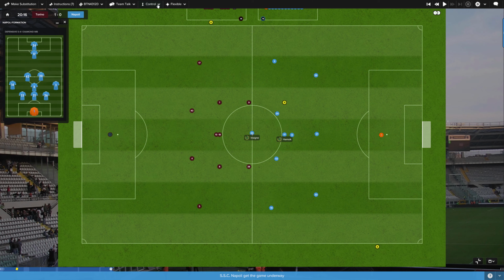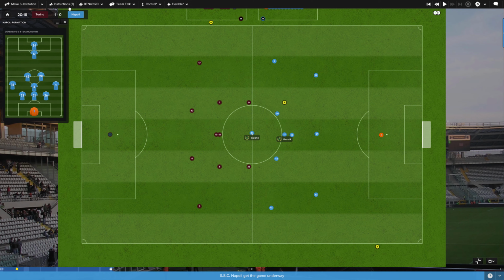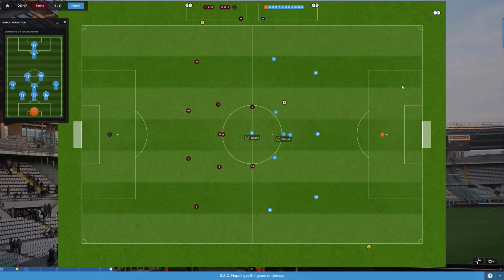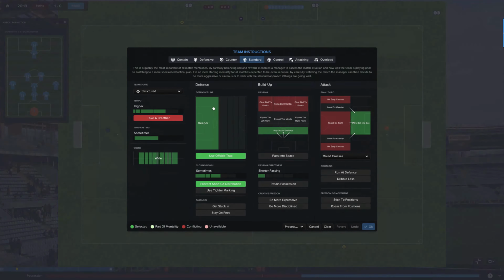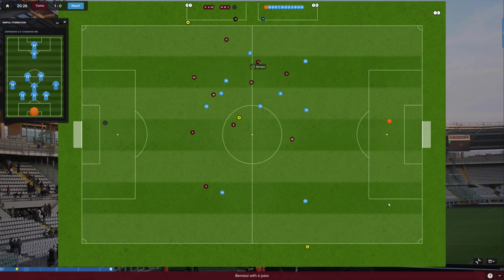So right now we're control structured, so I'm going to go down to standard, and now I'm going to go structured, and we're going to see what happens next. I love this game. We'll play on a deeper D line now. We'll invite them on to us. Just invite the pressure now. Benazzi to Z Gomez. Holds out the ball for Danilo Avila.